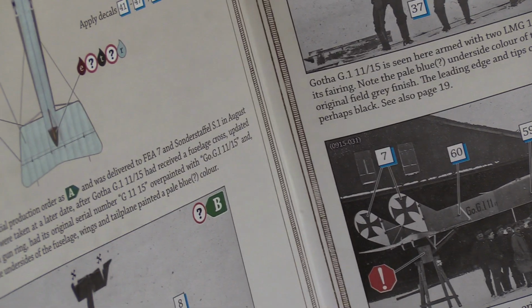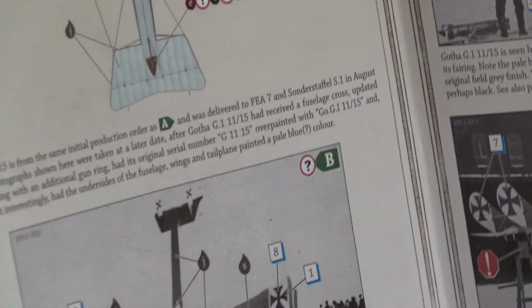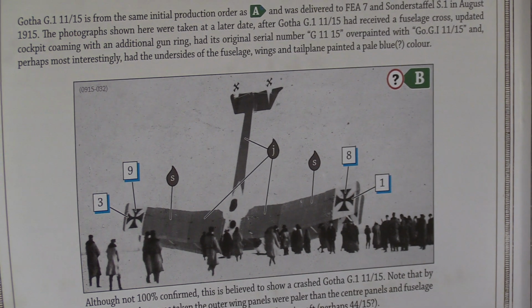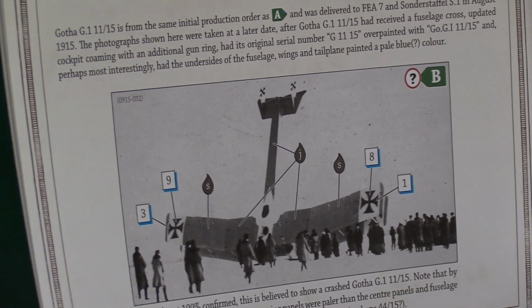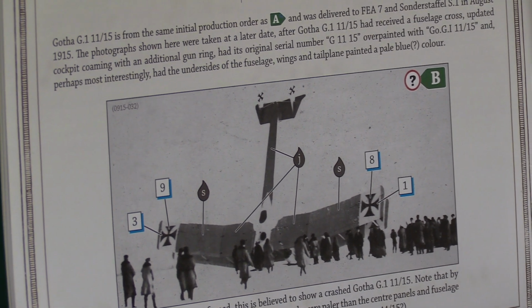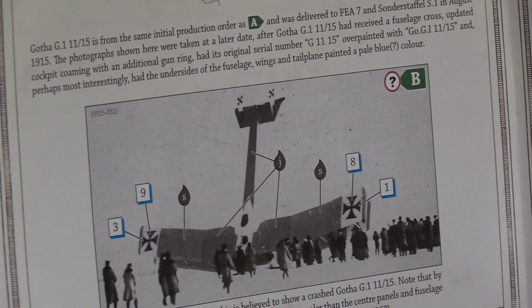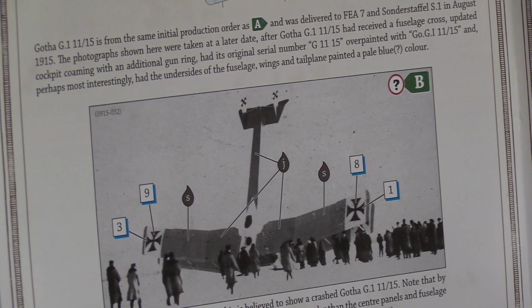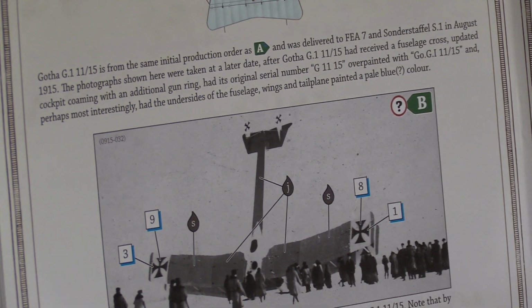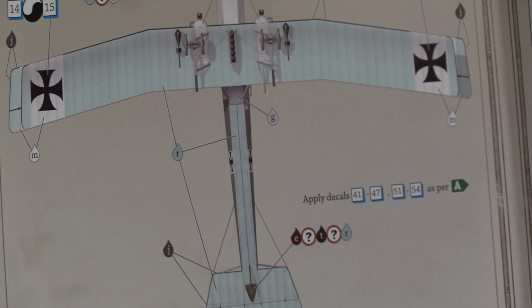Oh, this is the crash one they mentioned earlier. This was delivered in August 15. The photograph shown here was taken at a later date. It had received a fuselage cross, updated cockpit combing with an additional gun ring, had its original serial number overpainted, and perhaps most interesting, had the underside of the fuselage, wings and tailplane painted in a pale blue colour. So it was obviously unusual then. How interesting, there is the pale blue.